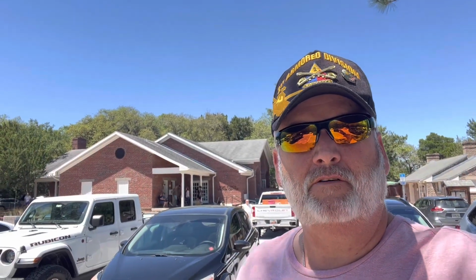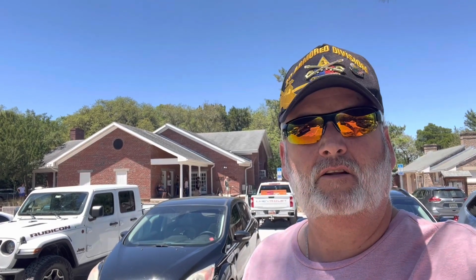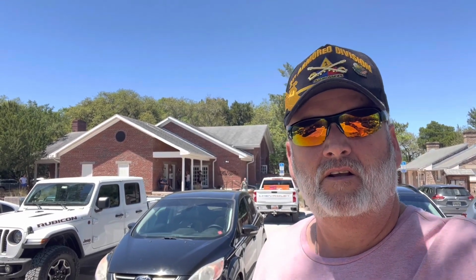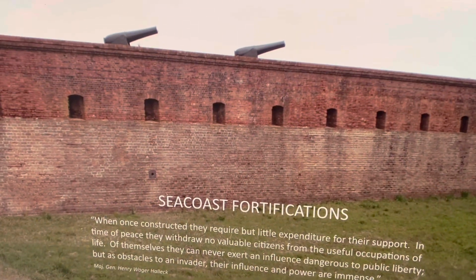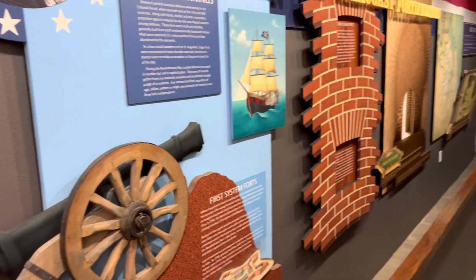Well, we're here, guys, at the Fort Clinch State Park here in Nassau County, a little bit north of Jacksonville and just below Georgia. So let's go take a look, see what we see. So guys, we're inside the fort. This is a museum area.